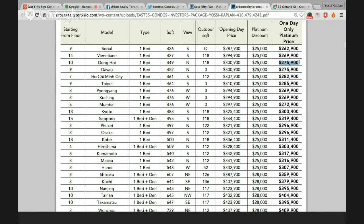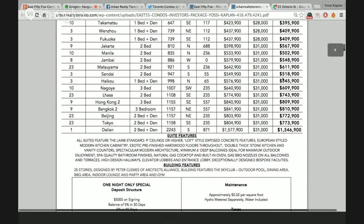So with the discount, it'll be slightly less. Very affordable. The floor plans are very, very good for this building. I haven't found a floor plan I did not like. The question is, which one would you pick?